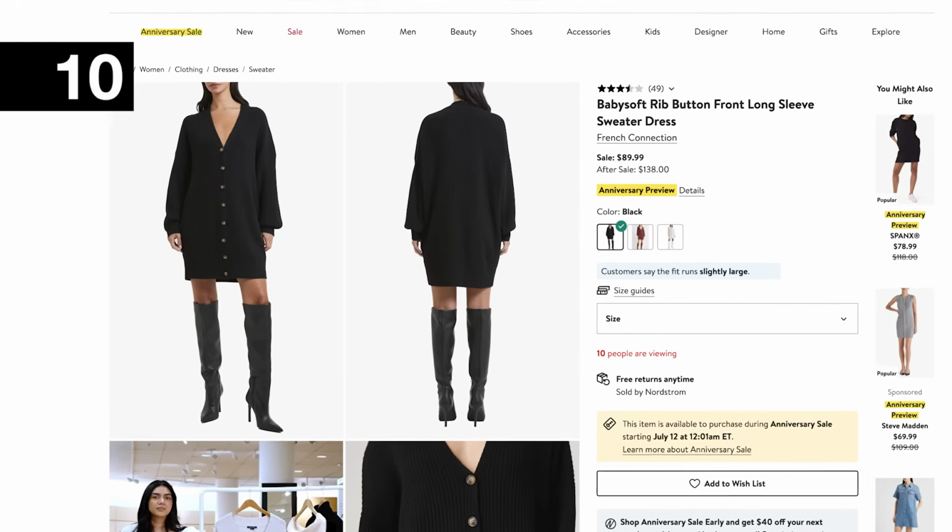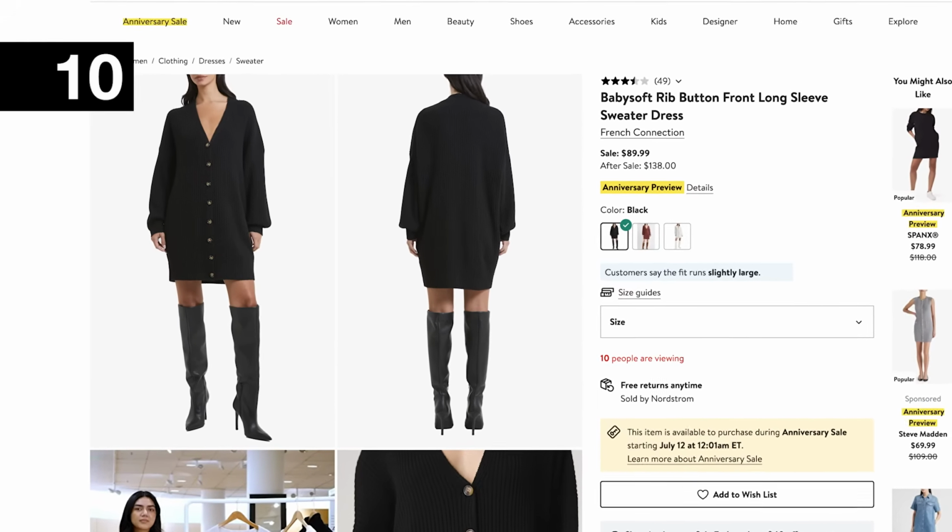I think this is so classic. It was a really nice fit where it didn't feel like it was too tight to the body. Love this with a pair of boots, like family photos, holiday get-togethers. It is one of those pieces that you will grab over and over and over.